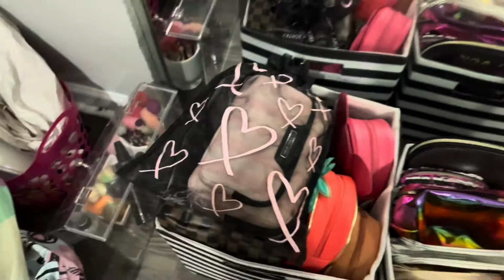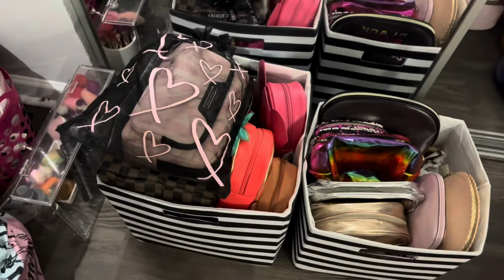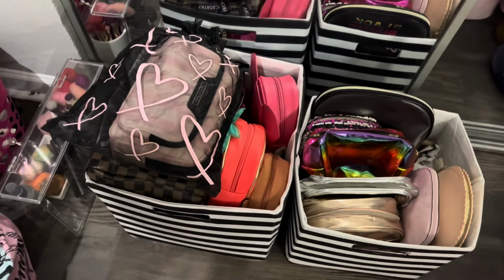This is pretty big, so I'm probably going to have to work with it a little bit more. That ain't too bad, but it's going to bother me because if it falls over, yeah, that's it. Oh, honey, I just did that little bit of putting the pouches in the cubes, but baby, that was a struggle by itself.